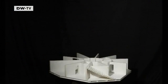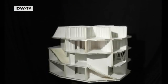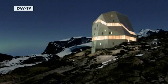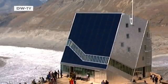The new Monte Rosa hut is a technological milestone. The students' concept envisions the building producing up to 90% of its own energy through solar cells and heat collectors.